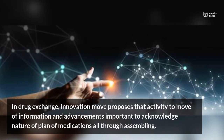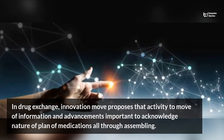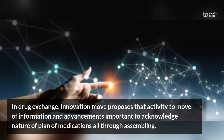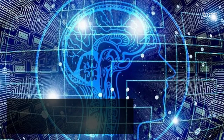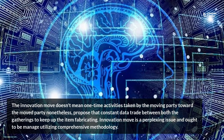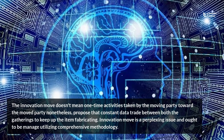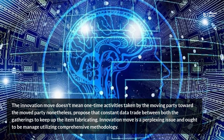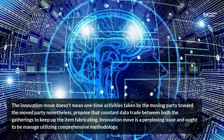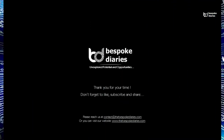In drug exchange, innovation move proposes that activity to move of information and advancements important to acknowledge nature of plan of medications all through assembling. The innovation move doesn't mean one-time activities taken by the moving party toward the moved party. Nonetheless, propose that constant data trade between both the gatherings to keep up the item fabricating. Innovation move is a perplexing issue and ought to be managed utilizing comprehensive methodology.